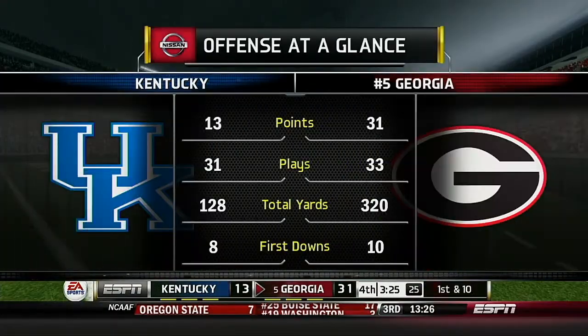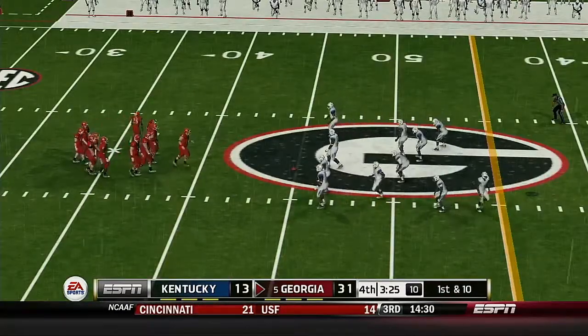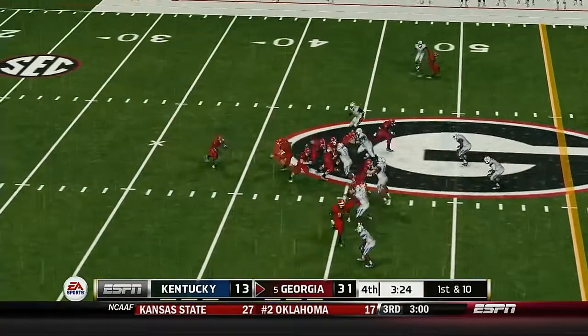Georgia's proven to be the better team in every facet of this football game. Boy, their defense has played lights out. Their offense is taking advantage of their opportunities. Everything has led them to a very comfortable lead. Both teams are well aware that a score on this drive is going to create an almost insurmountable lead. This defense has really got to step it up and make a stop.